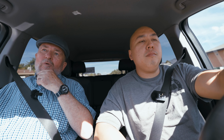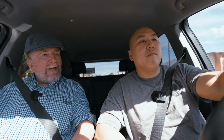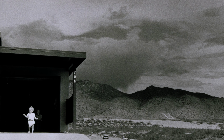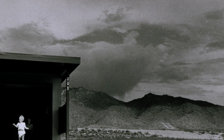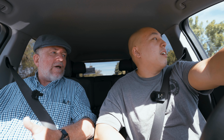So we're going to go down the street a couple miles here. Okay. This neighborhood that I live in is where I grew up. It was built in the early 60s, but the photograph that we're talking about, by Garry Winogrand, was titled New Mexico 1957. So 1957 is the year I was born, and the photograph to me looks like it was taken in the summer because of the clouds in the sky. We get a lot of these afternoon monsoons. There's moist air coming up from the Gulf of Mexico, or from the Gulf of California, from Baja. So it looks like the photo was taken in the summer of '57. Could have very well been taken around that time, right?